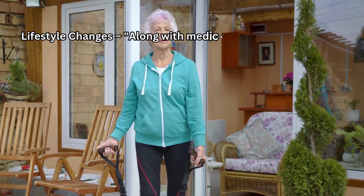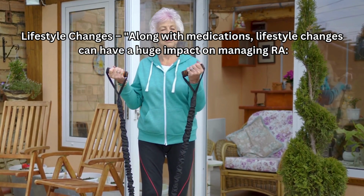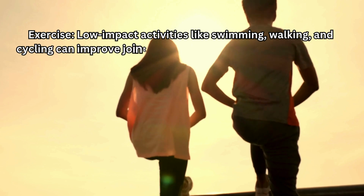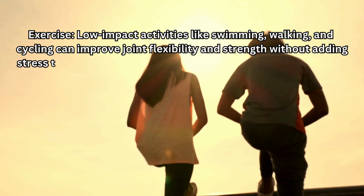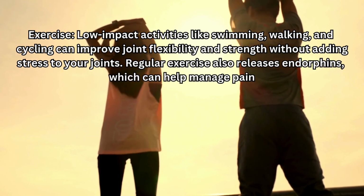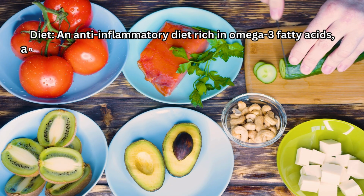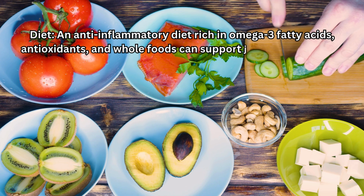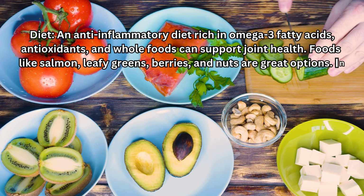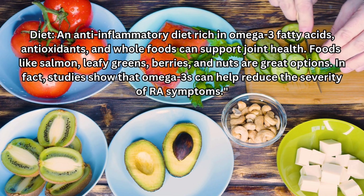Lifestyle changes. Along with medications, lifestyle changes can have a huge impact on managing RA. Exercise. Low-impact activities like swimming, walking, and cycling can improve joint flexibility and strength without adding stress to your joints. Regular exercise also releases endorphins, which can help manage pain. Diet: an anti-inflammatory diet rich in omega-3 fatty acids, antioxidants, and whole foods can support joint health. Foods like salmon, leafy greens, berries, and nuts are great options. In fact, studies show that omega-3s can help reduce the severity of RA symptoms.